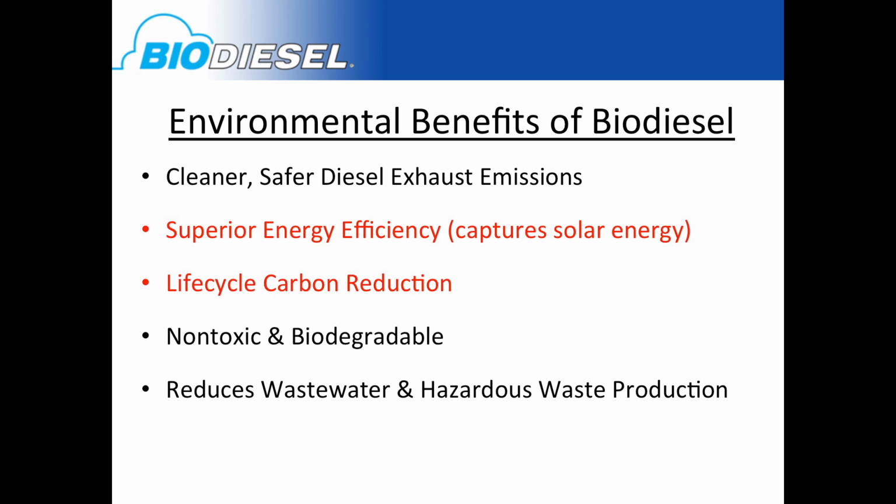But the real benefit really does come from the environmental benefits, and in particular the life cycle carbon reduction. The environmental benefits of biodiesel are multiple. It will clean up the tailpipe exhaust from a diesel vehicle, particularly in an older diesel engine. It will run cleaner on biodiesel. Biodiesel itself is non-toxic and biodegradable, so if you were to spill biodiesel in the environment, you're at a lower risk to water quality and the environment.